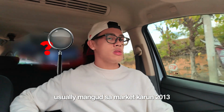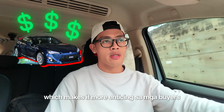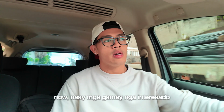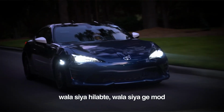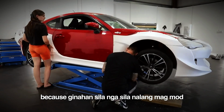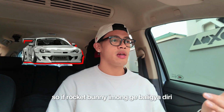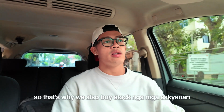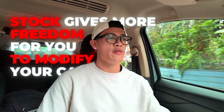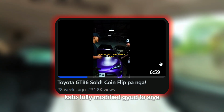Usually in the market now, a 2013 model is already modified, which makes it more enticing to buyers. But there are also a few who are interested in all-stock cars, well preserved, not modified, because they prefer to modify it themselves. Okay, we have our own preferences. For example, you like Rocket Bunny. If a car is sold with Rocket Bunny, it won't be bought, because it's different from your preference. So that's why we also buy stock cars. It gives you more freedom to modify your car. You saw the video of The Sibs, that purple 86? That one is fully modified.